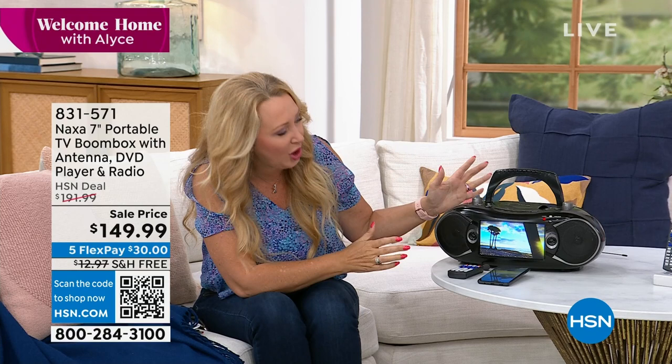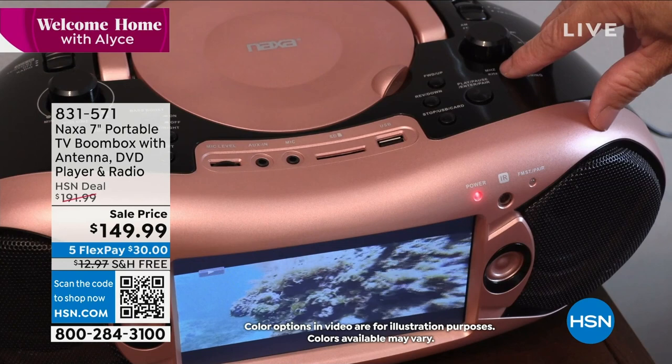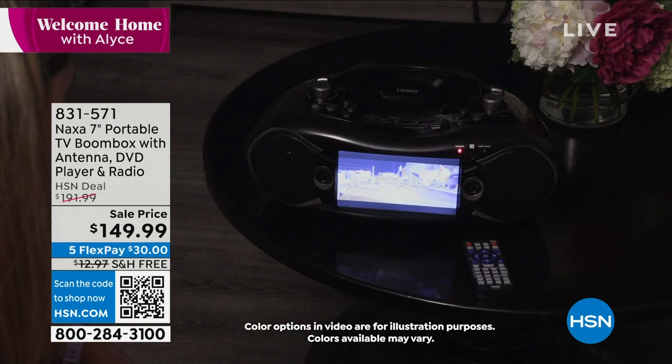You could be using this in the car. You could be using this, like you said, on a road trip or at the beach or sitting on your patio. So it's movies, it's entertainment of all kinds. And you know what you could even do? You can even pop in a USB or an SD card. Maybe you have media on there, maybe you have music, or pictures, or movies. You'll be able to play all of that on your Naxa, basically all of the media in your entire household. It's going to play here.